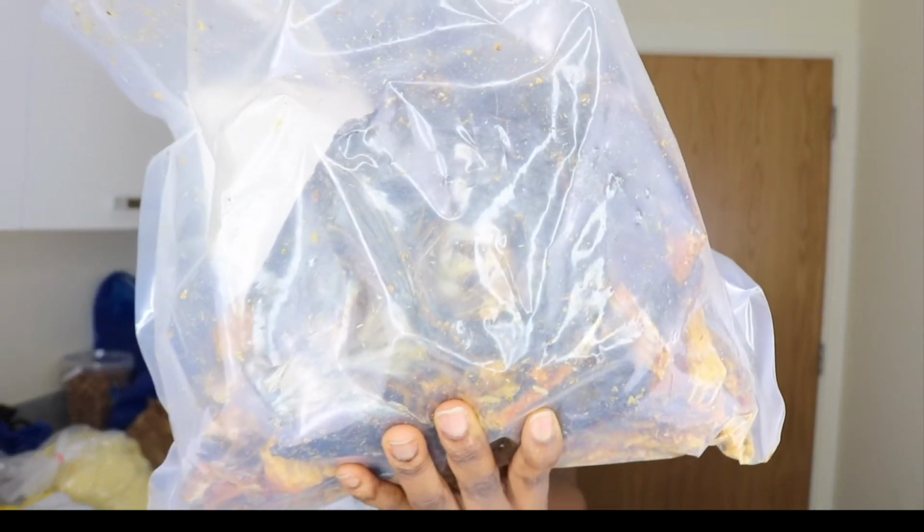Another thing I bought you guys is dry fish. Most of the dishes will need dry fish. Ero will need dry fish. Egusi soup, I'll need dry fish. Even egusi pudding, I'll need dry fish. Basically, most of the dishes I prepare often, I need dry fish. So I got this smoked catfish. Yes, I got it for £6.